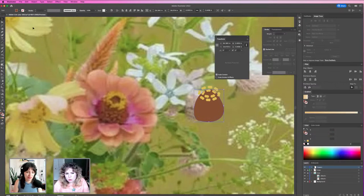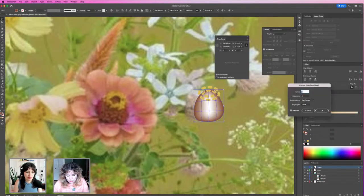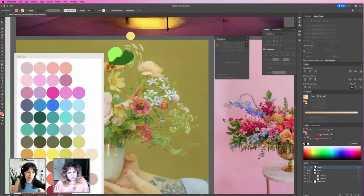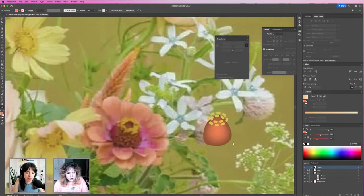I'm going to use our old friend. I'm going to see if I can actually use the gradient mesh tool to create what I want. I just want to make this guy feel like a little round mound. Yep. Perfect. Doesn't have to be complicated. And again, the color, I can always figure that out later. If the shapes are not working, then the color is definitely not going to work.